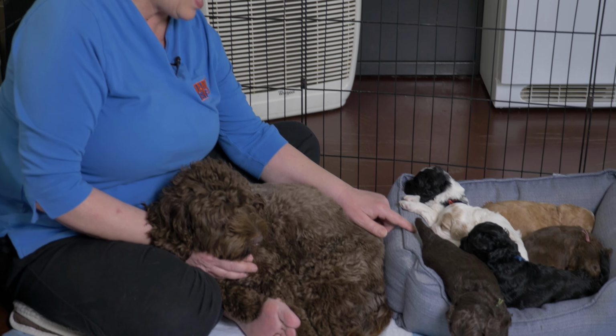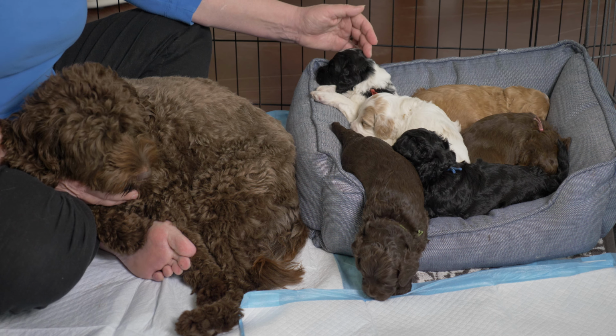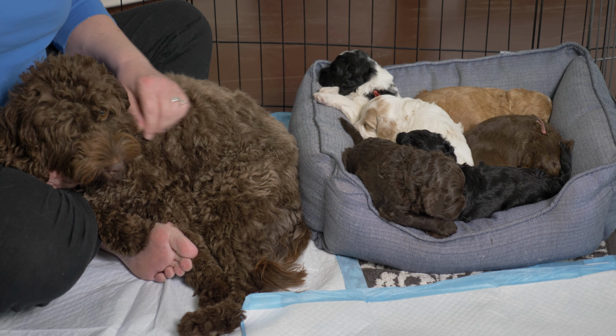Hi, I'm Claire from Isle Labradoodles, and we are just having so much fun with the 6 puppies from our Au Lait litter. These mini Labradoodle puppies are a rainbow litter. You can see they're all here in the bed together, and they're all different colors. We have some chocolate, we have some apricot, we have a black and white party, we have an apricot party, and we have a beautiful ebony dog as well.